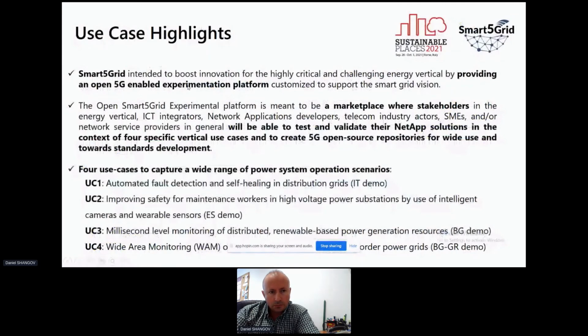So here are the use cases, 4 use cases, as I mentioned. Use case 1: automated fault detection and self-healing in distribution grids. This is the demonstration based in Italy. Use case 2 is improving safety of maintenance workers in high voltage substations by use of intelligent cameras and wearable sensors.